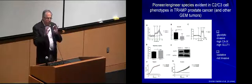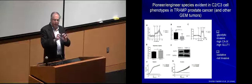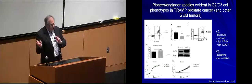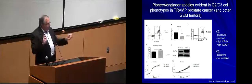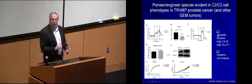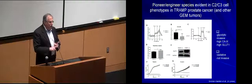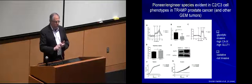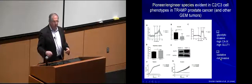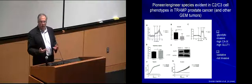What we have been able to do is to take from the same tumor cell populations cells that have entirely different strategies. In this case, one is clearly an angiogenic one, and one is the engineer, one is the pioneer. So C2s are pioneers. They're highly glycolytic, highly invasive. They have high levels of CA9. They are extremely motile. The C3 cells are oxidative, they're non-invasive, and they're highly angiogenic in vivo.